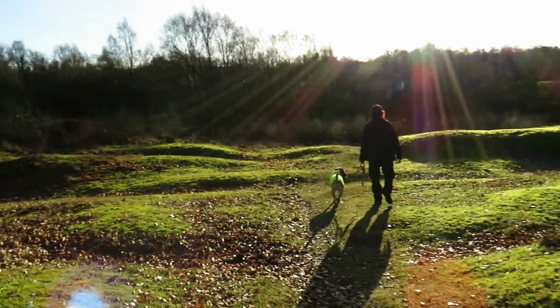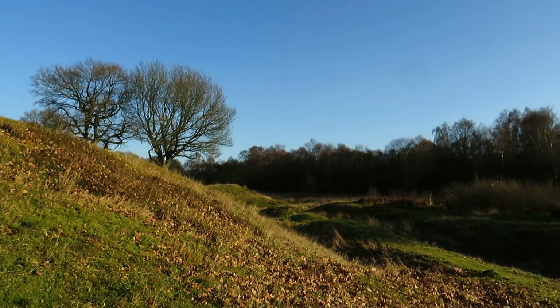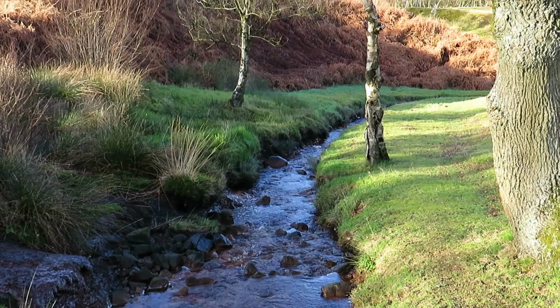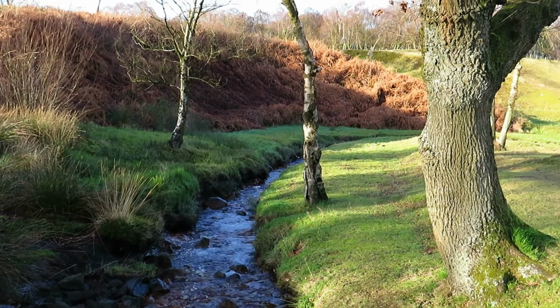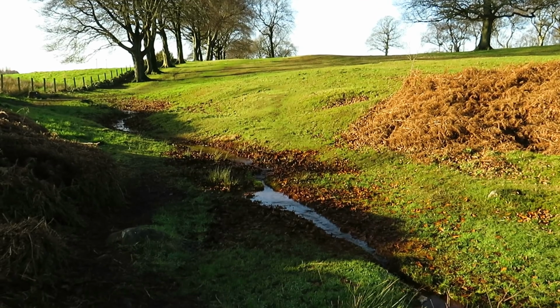The good thing about the Rough Castle site is that it is large and open and never feels particularly crowded. There's a small burn that runs through the centre, and several springs around the edge. The location is also part of the John Muir Way, so it can be included as part of your route.